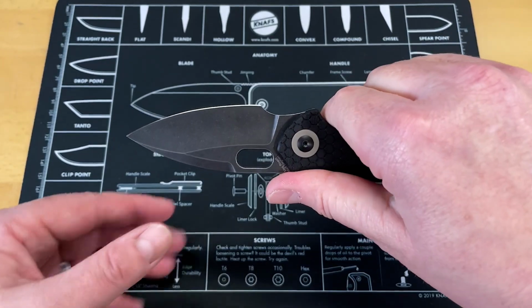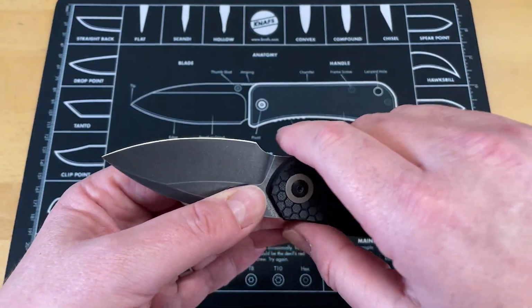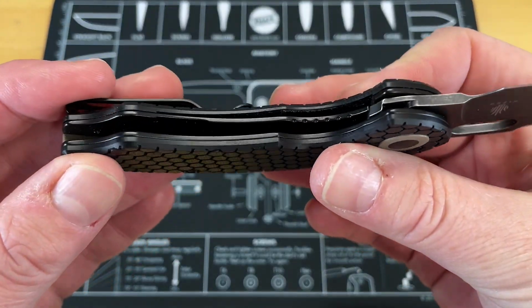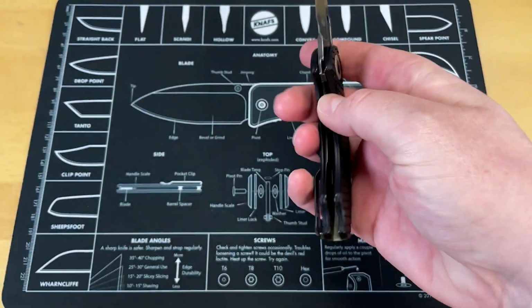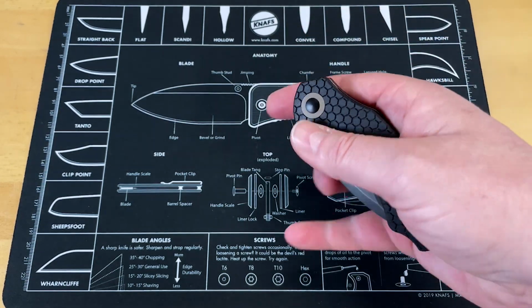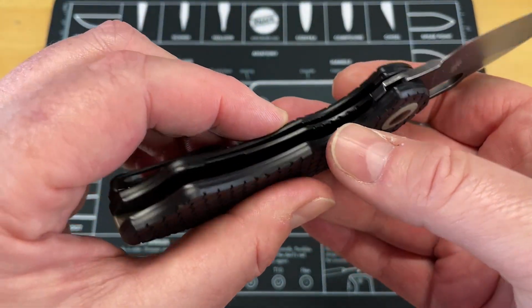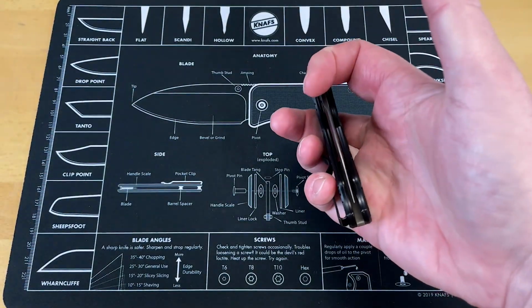You got multiple grips, and without the flipper tab, it is way more comfortable up on it. If you do like the flipper tab, you just simply unscrew it or screw it back in and put it on. Liners on it are in a perfect place to be accessed. You don't have a huge big dip here, but they've given you plenty of access to that.